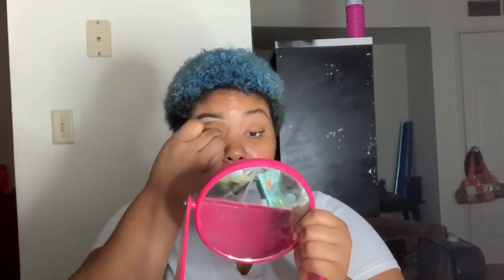So now I'm just gonna go ahead with a damp beauty blender. To get your beauty blender damp, you can take whatever spray. I use my Mario Badescu spray for pretty much everything. You can use your setting spray, anything you have. I just spray it a couple times and get it damp. Then you're just gonna pounce it onto the eye to blend out the concealer even more.